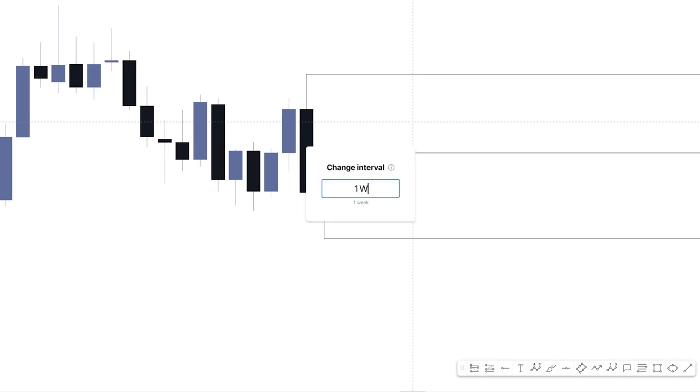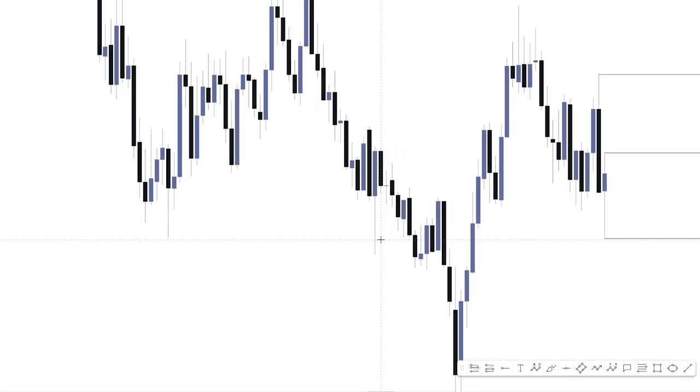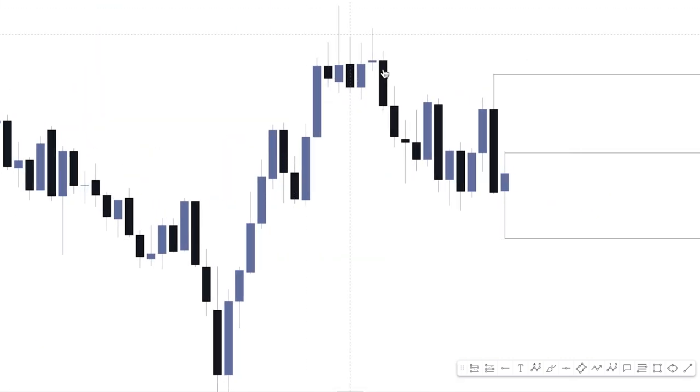Now let's see, in 1 week you can see all of this was a downside push, but when you look at the monthly, you realize that in a monthly this was all a pullback, but we are still in a near uptrend market structure.